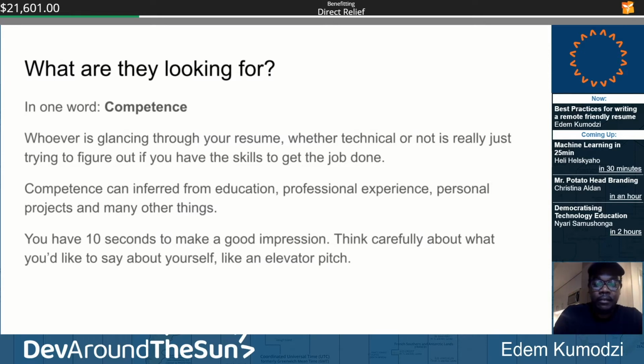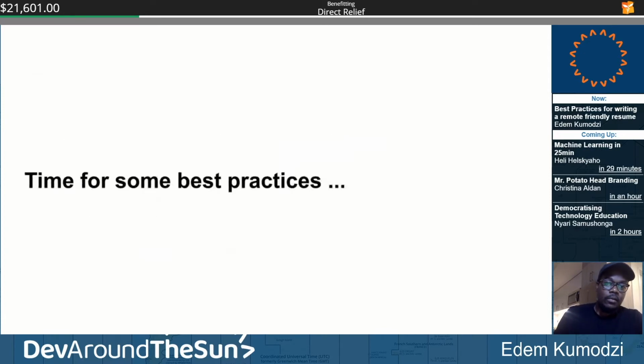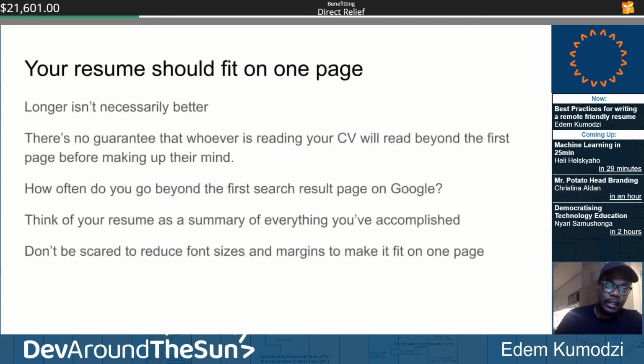When a recruiter receives so many applications and has to sift through all of them to shortlist those they want to contact, it's the same thing. Tell yourself, it's going to be 10 seconds exactly. I need to be very careful about the way I present myself. Otherwise, it's gone forever, right? So let's talk about some best practices.